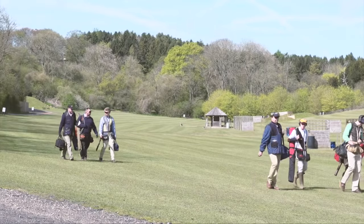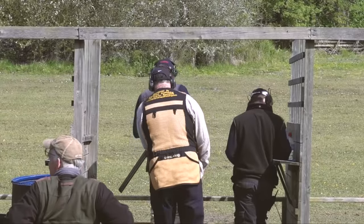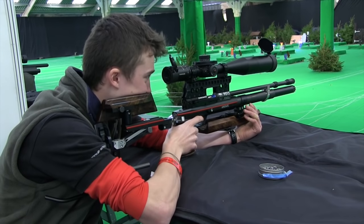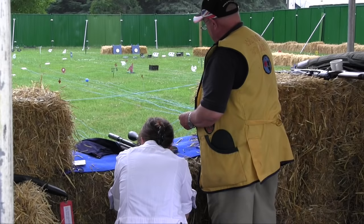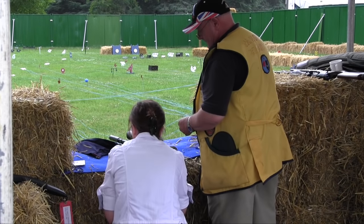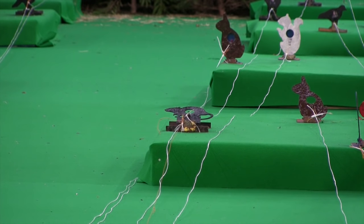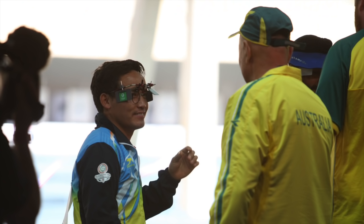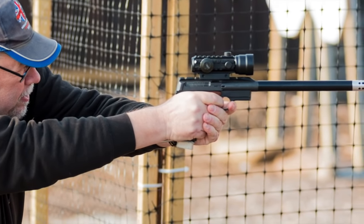And finally, shooting representatives are locked in a fight with the Home Office on massive new fees for shooting clubs. Currently, it costs £84 for a club to get approved status. The Home Office wants to increase this to over £1,000. This could spell the end for smaller clubs such as those at universities, which help get lots of new airgunners into the sport. A consultation on the plans closed this month, and the Home Office is now considering responses.